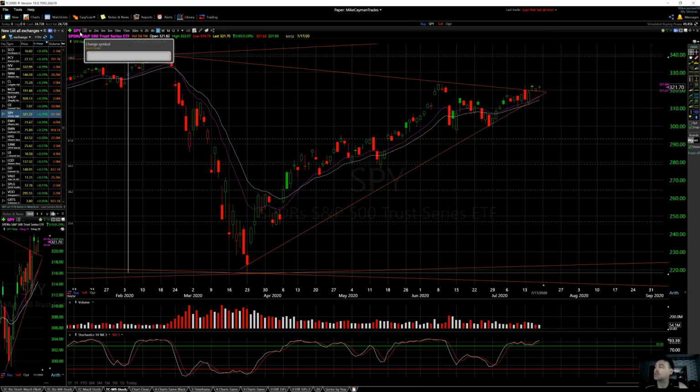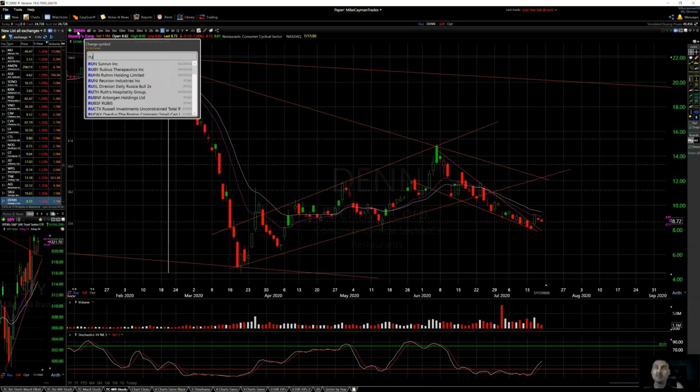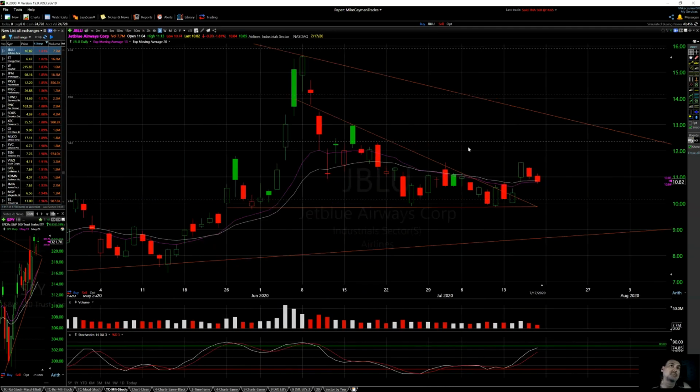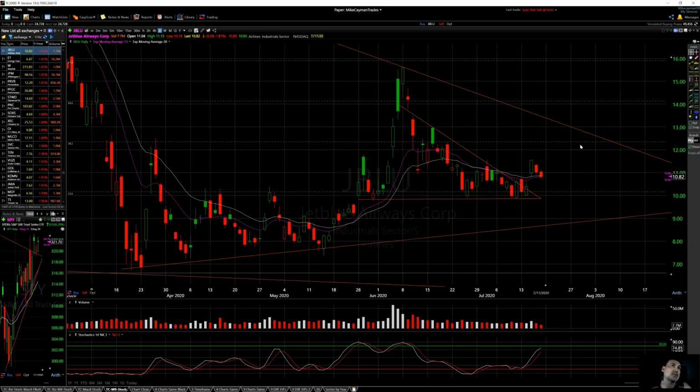What are some of the cyclicals, like restaurants, DEN? Still hovering here. This Steakhouse, Ruth's Hospitality, is sideways, waiting for its next move. It did break out here, though, so it's a good time. JetBlue has gone to the outside now. It's holding this 13 minutes. It's going to go back in and test and bounce. It's hard to say. It might bounce on Monday.